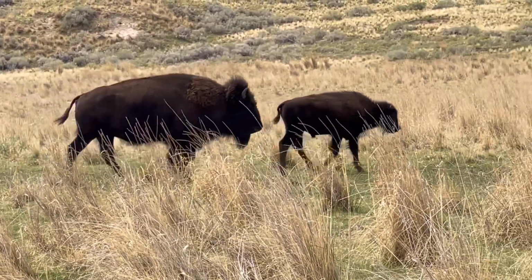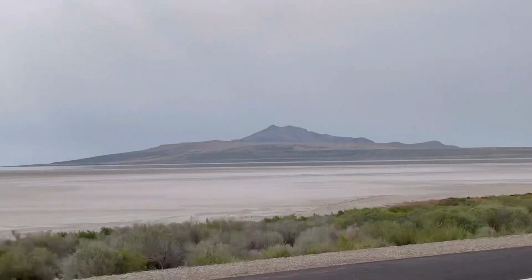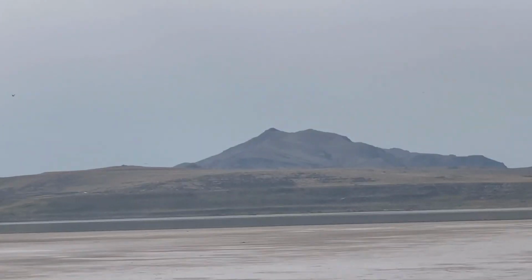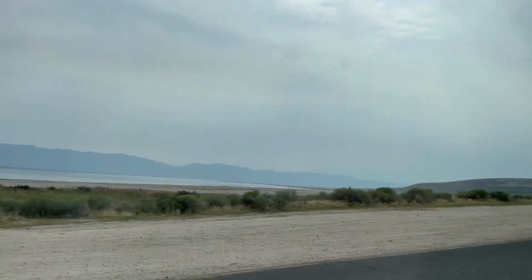Today we are here to see the American bison and a beautiful island. This island's name is Antelope Island. Continue on Antelope Island Road for 1.5 miles.